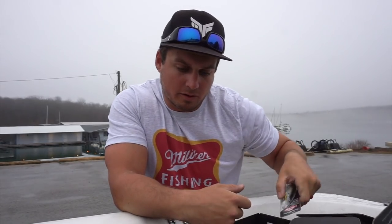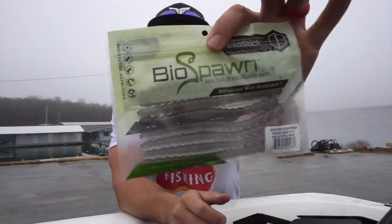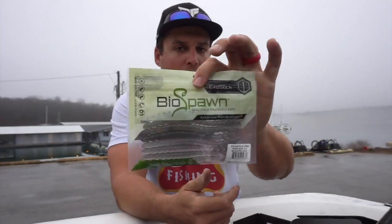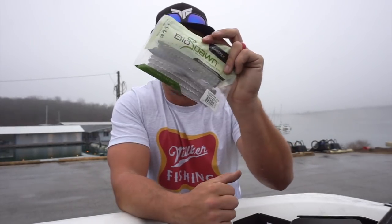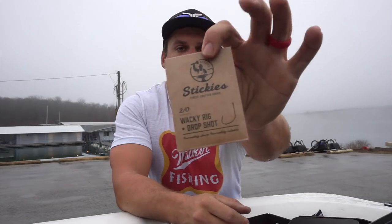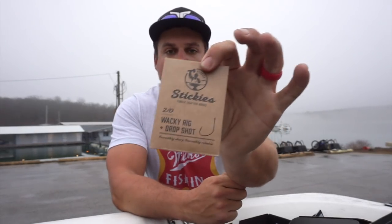Jacked about that one. Got the Biospawn Exo Stick. This is like a Seth Feider exclusive design. I used this last month when I was filming for them. Really cool bait on a wacky rig or a power spinner rig. And speaking of that, we have the Carl's power spinner rig. So we'll take a look at those in a little bit. You screw that into the end, gives it a really, really cool look. Next one up is the wacky drop shot hook. Exclusive Mystery Tackle Box stickies. It's just a great wacky hook.